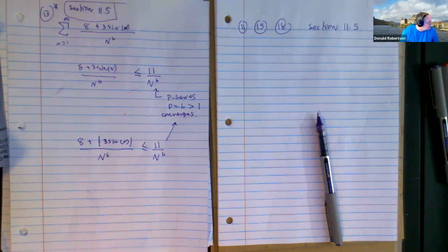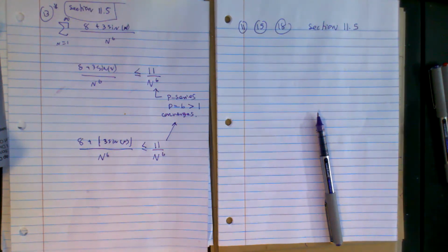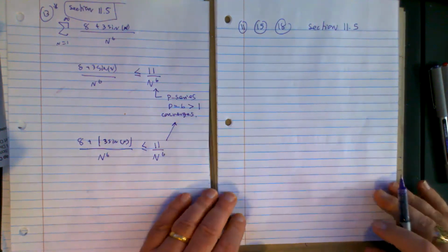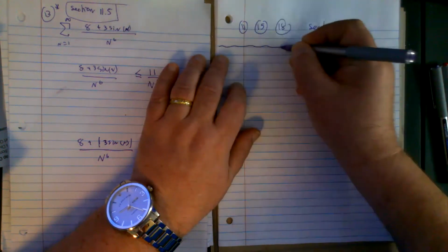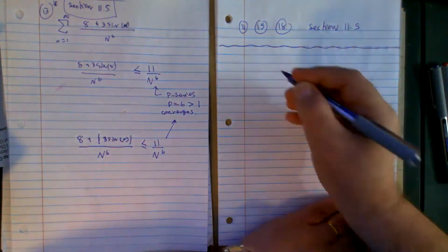And here we go. Gotcha. So question 11, we'll start with that one first then. I know that I finished it, but I know that I have done the limit testing before, but I want to do it again because I might have forgotten about it.